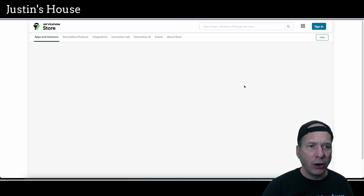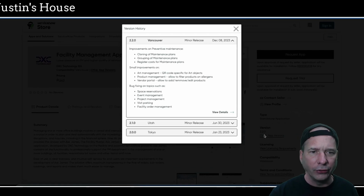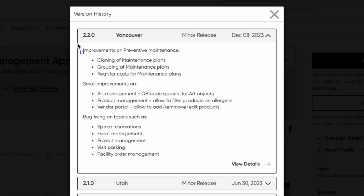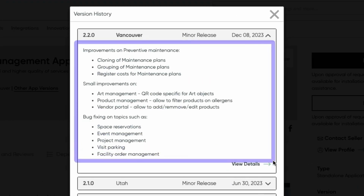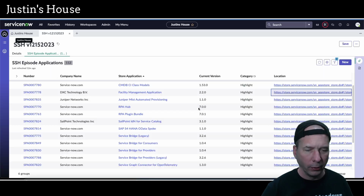Next up from DXC is going to be the facility management application updated to version 2.2.0, and this one they bring us improvements on preventative maintenance, including cloning of maintenance plans, grouping of maintenance plans, and register costs for maintenance plans. Small improvements on ART management, product management, and vendor portal, and bug fixing on topics such as space reservations, event management, project management, visit parking, and facility order management.